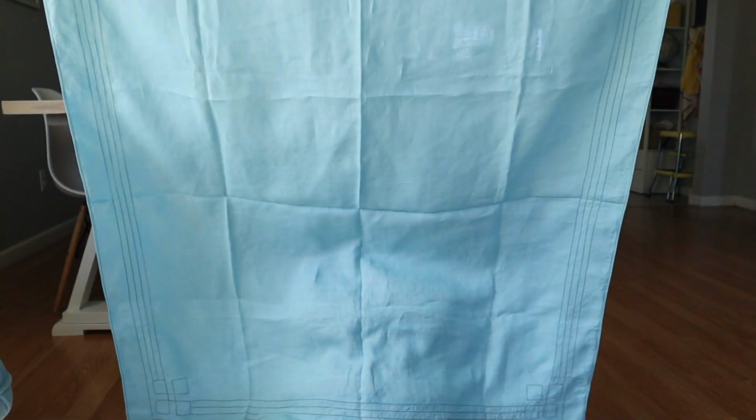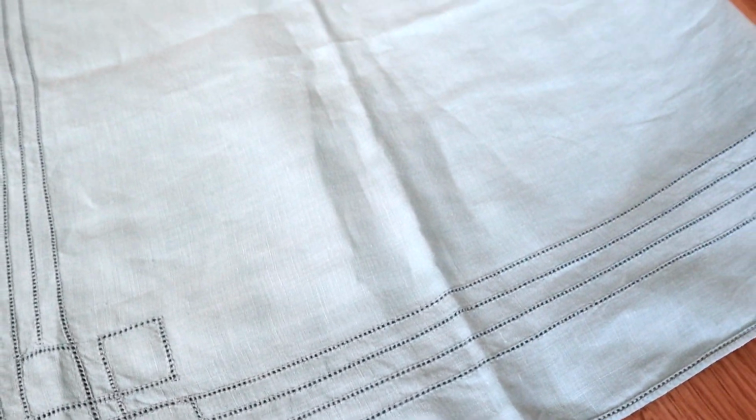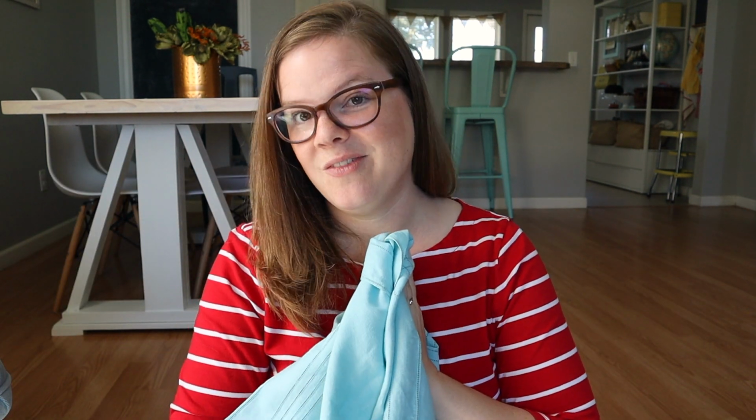See, and it has this really beautiful pattern along the edges, just really simple style to it, but you know what really drew me in was the color. I envision using this down the center of my table in spring for 25 cents. It's just too beautiful, so happy to have found this piece.